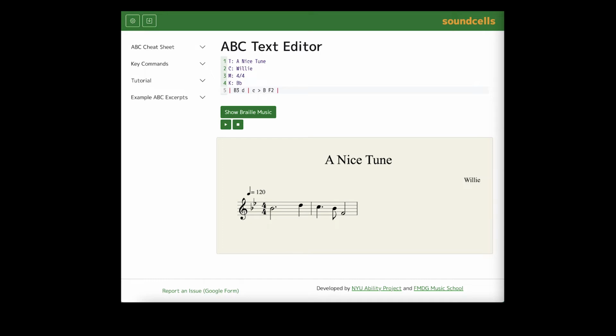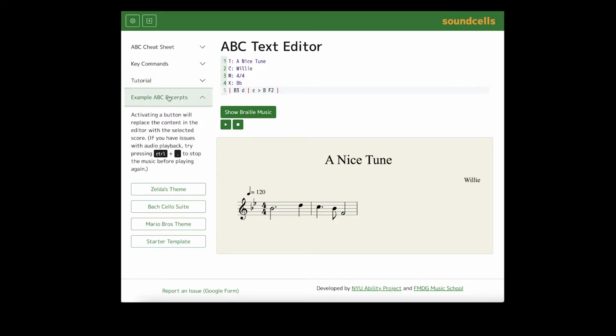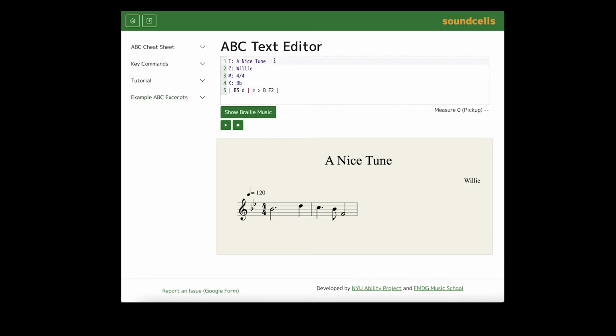On the left is a bunch of documentation to get started, including a tutorial and some example excerpts like the Mario theme you can listen to and remix. Currently, I've begun a score, named it A Nice Tune, set its meter to 4/4, and its key to B flat. I've also filled in 2 measures of music. By pressing Command-Shift-Space, we can hear them played back.